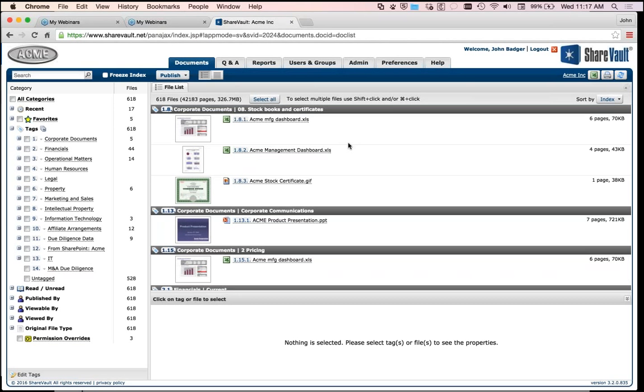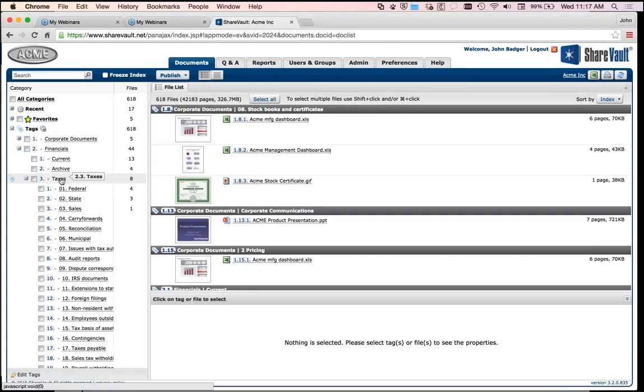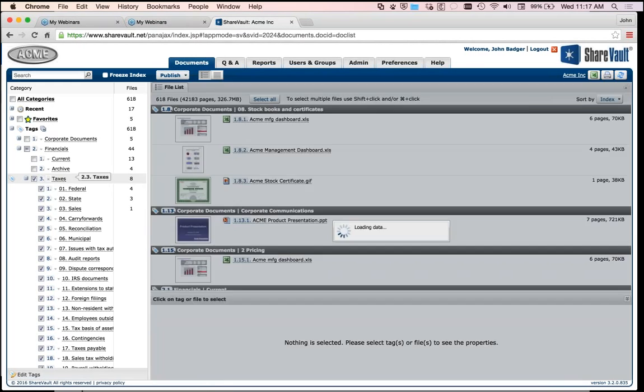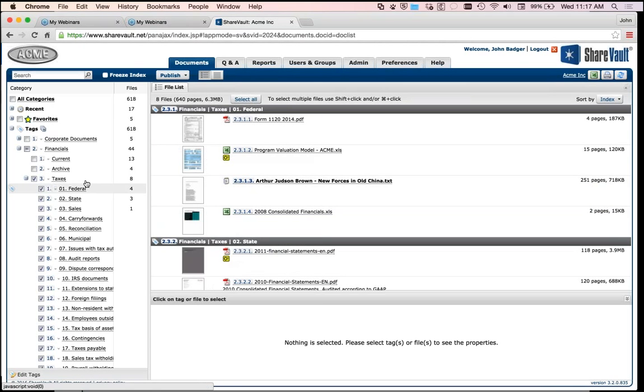Okay, so let's step through each of these. The granular permissioning. Okay, so this is ShareVault. Over on the left here are your hierarchical tags. You can think of them as folders where you can find various types of documents. For example, there are 8 documents under taxes. Here are the 8 documents. And what I'm going to do is show you how permissioning works.